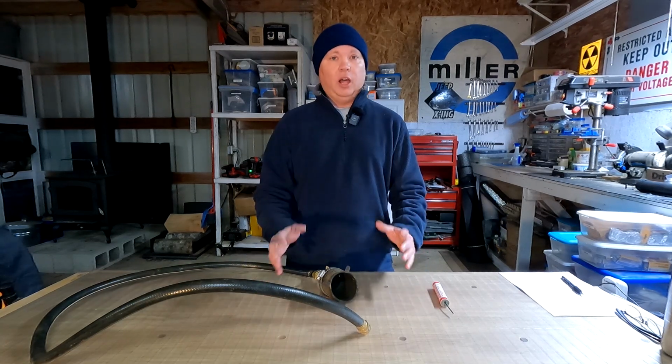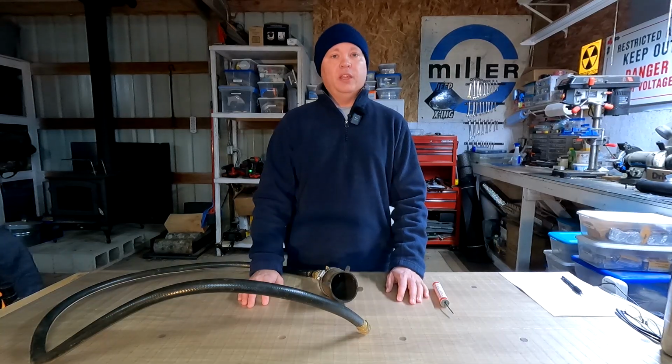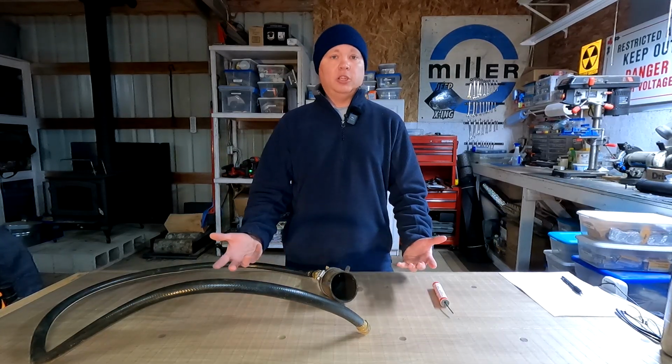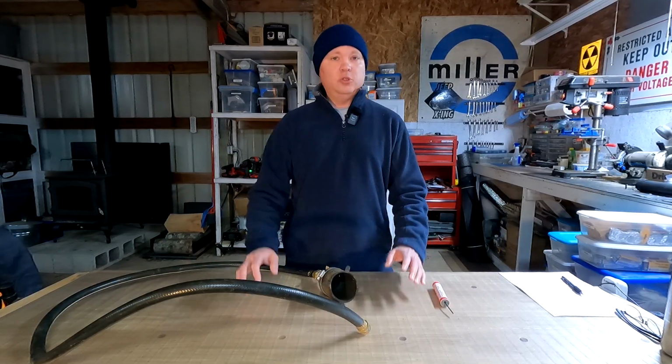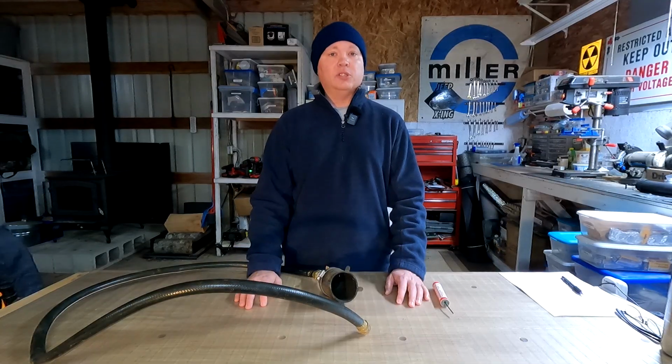Now, I've tried these a lot, but what I found is that oftentimes it doesn't kill the mole, and what will happen is the mole will just leave the immediate area, but it usually comes back after a few weeks of time. So I don't use the gassing method anymore because I just found that it's not the most consistent or effective means for killing moles.